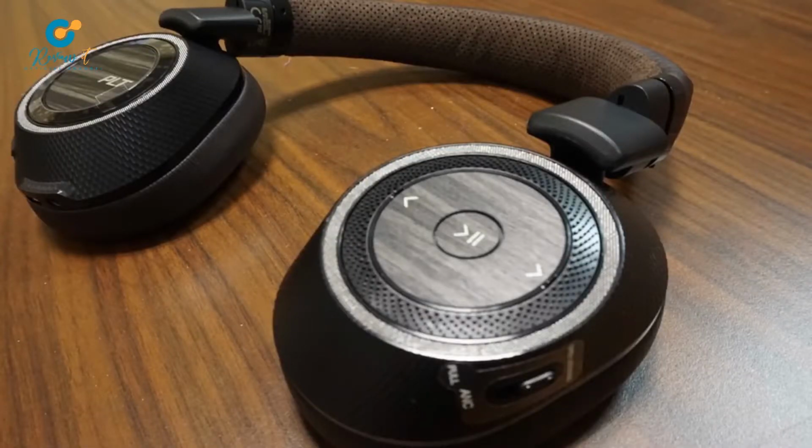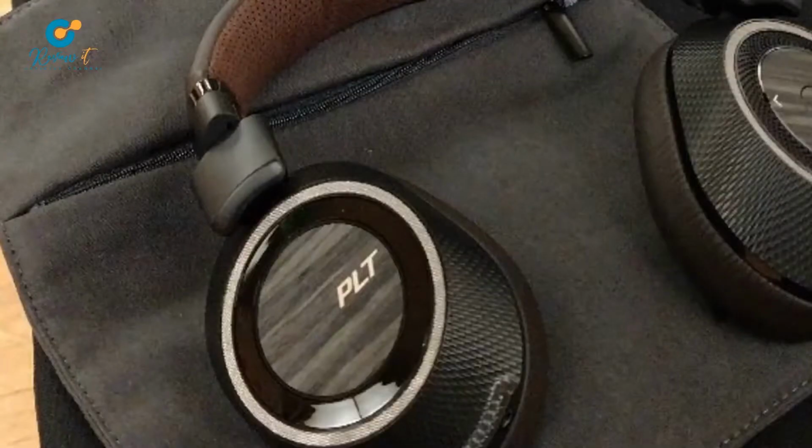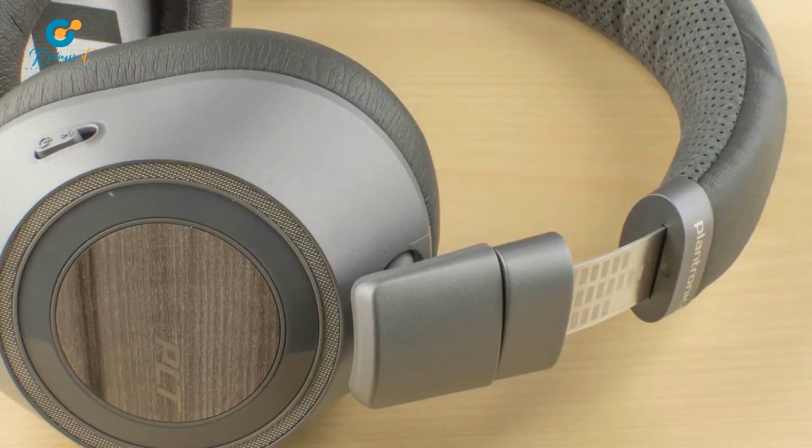They have one of the best wireless ranges we have measured, so you can use them with a fixed source like your PC. They also support aptX low latency, so if you have the right transmitter dongle, then you can use them for watching movies and gaming.